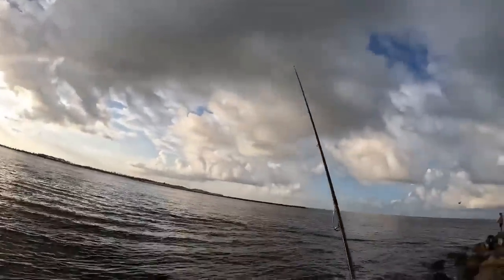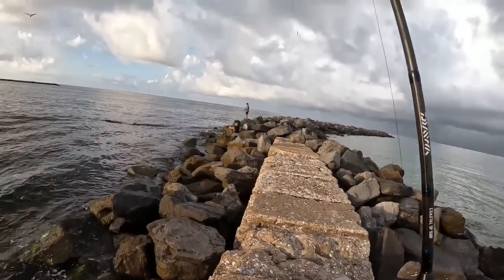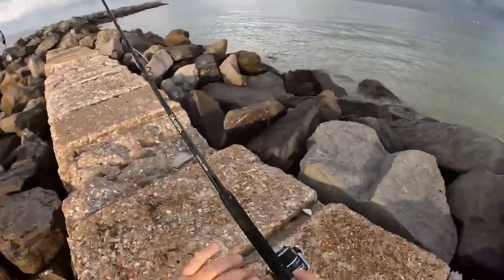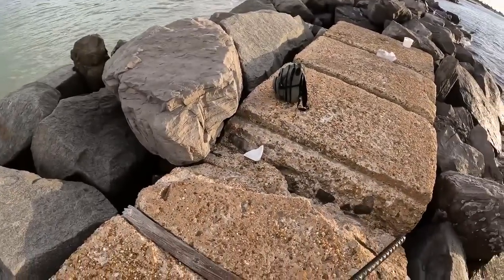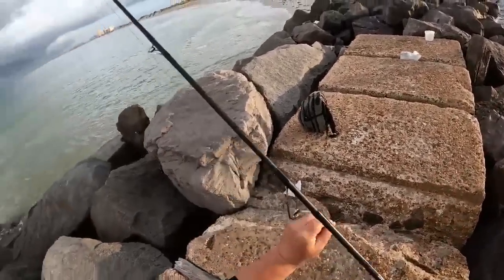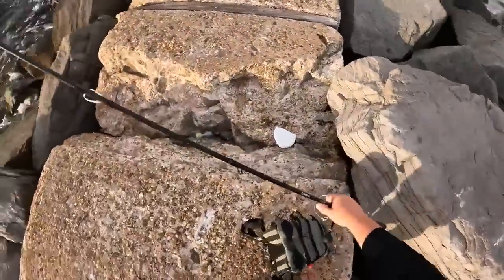No. No, something just bit it and sliced it clean, dude. Oh my God. Look at that. Look at that. Oh my goodness. Something just swiped it clean. Well, there's that. Right on. Golly. That's how fast you can lose 20 bucks right there.